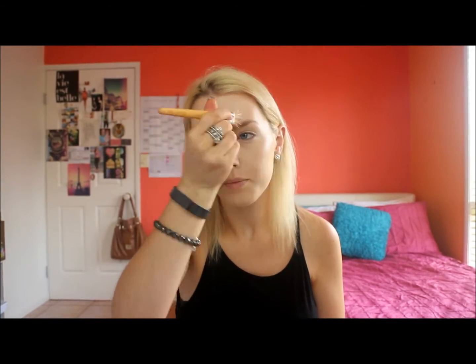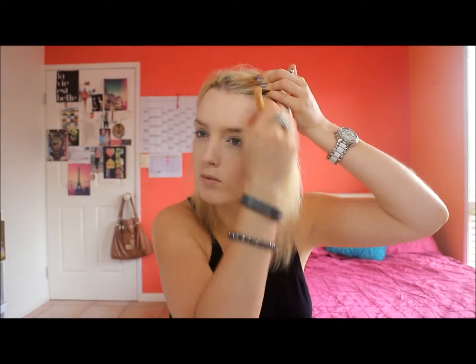So it's a medium to full coverage I find on my skin, and it's just a really nice light feeling one, so you don't feel like you've got too much makeup on throughout the day. It doesn't separate and go cakey like some other ones do. So that's that.